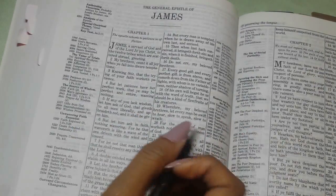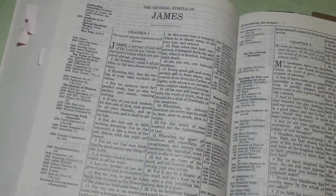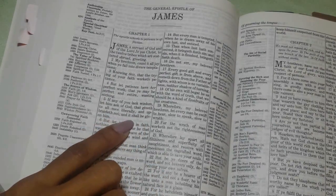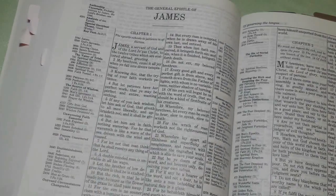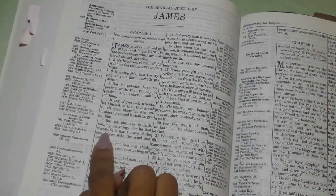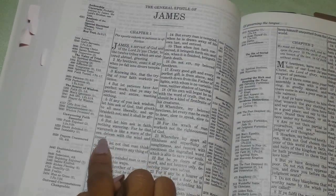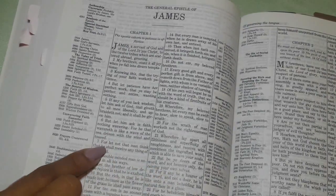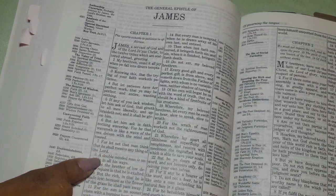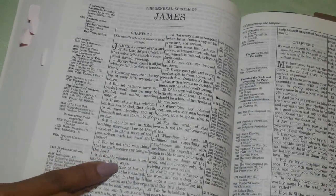If any of you lack wisdom, let him ask of God, that giveth all men liberally, and upbraideth not, and it shall be given him. But let him ask in faith, nothing wavering, for he that wavereth is like a wave of the sea driven with the wind and tossed. For let not that man think that he shall receive anything of the Lord. A double-minded man is unstable in all his ways.